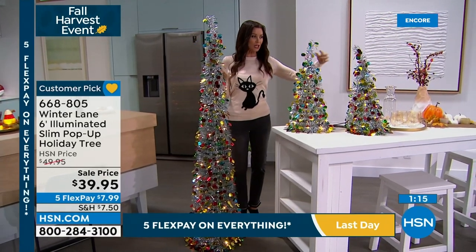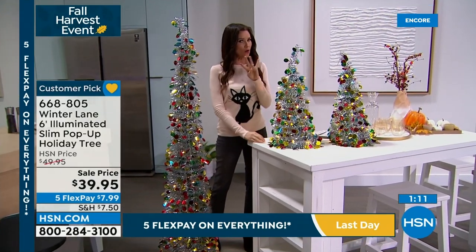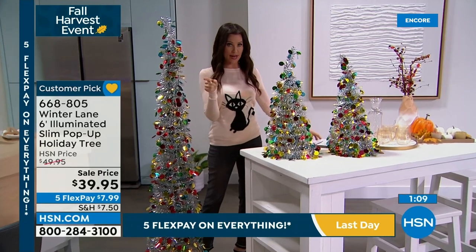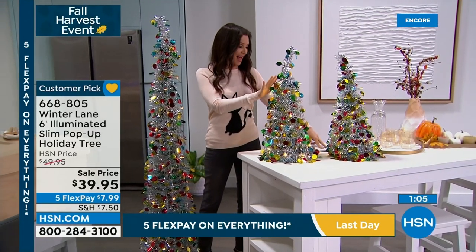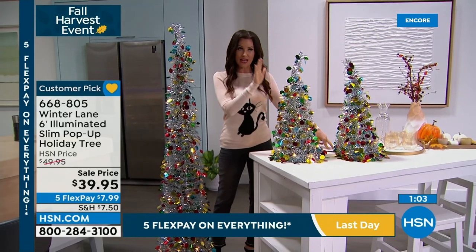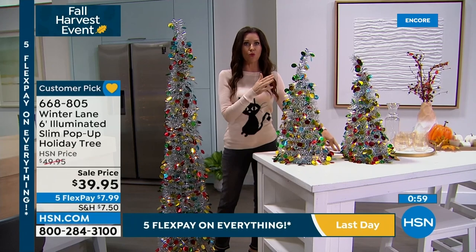I just wanted you to see, we've got a set of 2 of the smaller 2 feet in four of the different colors. So if you wanted to coordinate with your other tree, we've got this in the black. We've also got them in the green, which has the red ornaments, the multicolor like you see here, and then we also have it in the white as well.